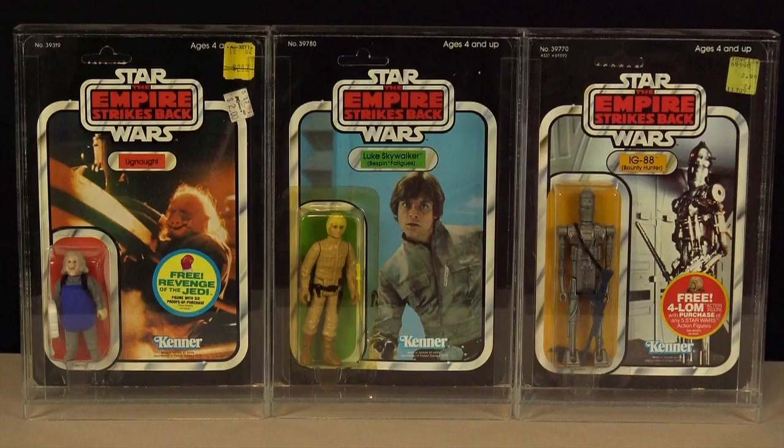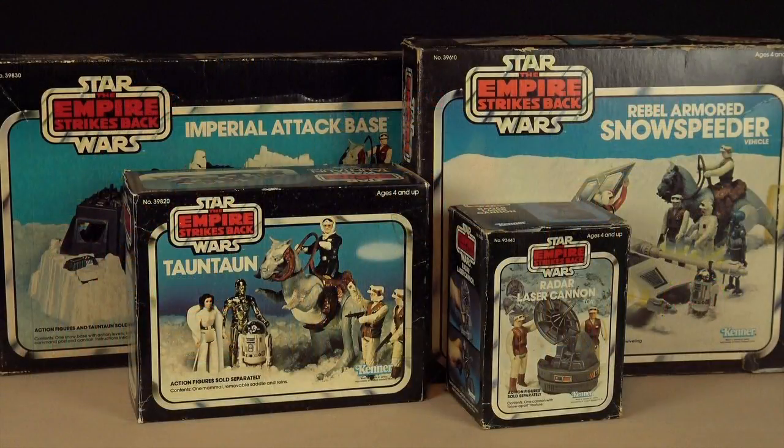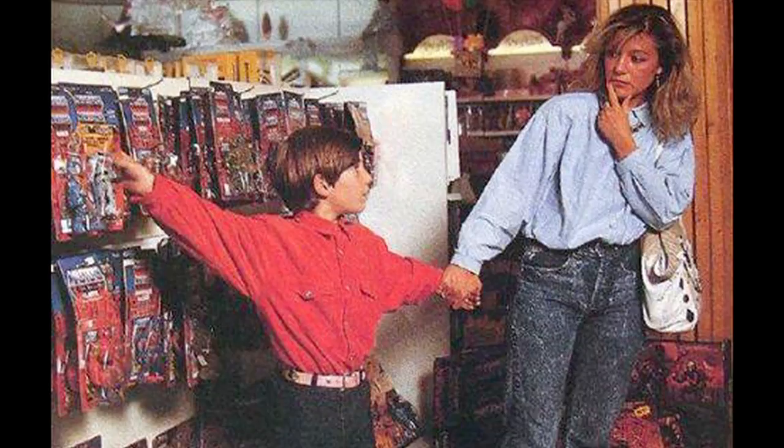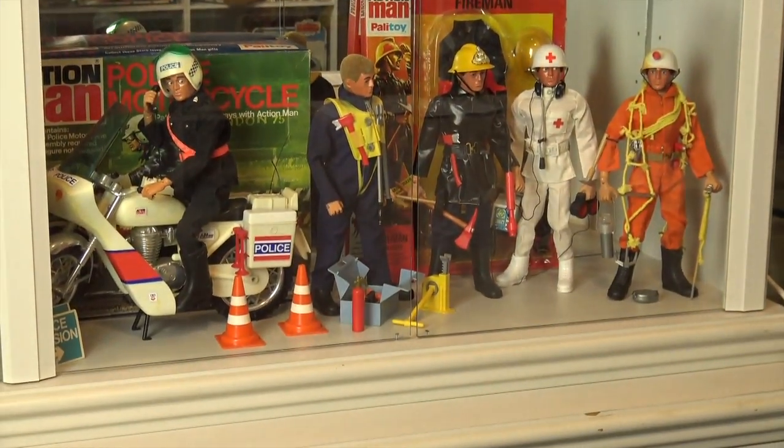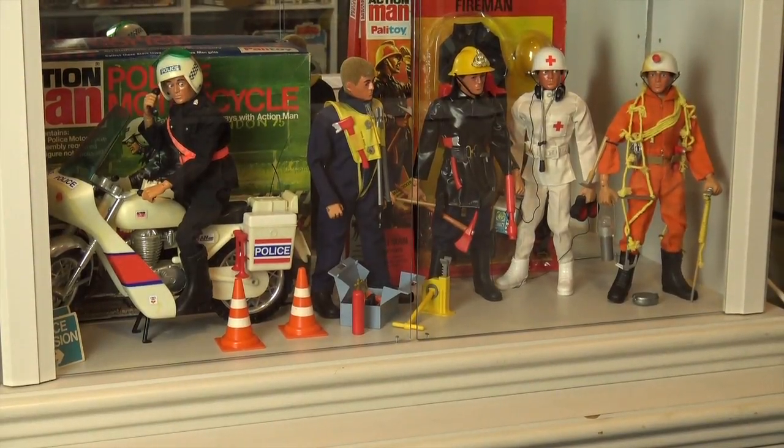Start off by just collecting the toys from your favourite movie. Or you could go a step further and only collect toys from a certain Star Wars environment. When I started out, I only collected the Hoth toys from The Empire Strikes Back. Once you complete your first focus area, you can move on to another. Some collectors like to collect the toys they had when they were children. Others like to collect the toys they didn't have. Either way, focusing is a great way to guide your collection and allow it to grow organically.